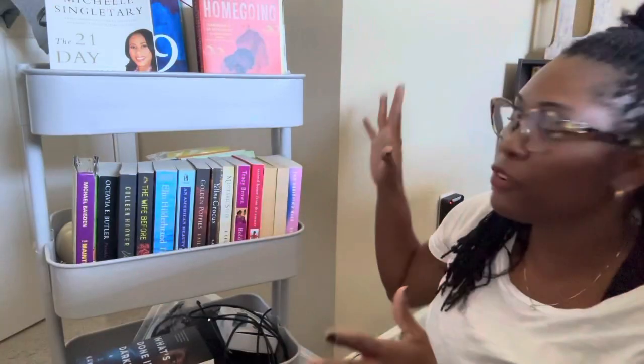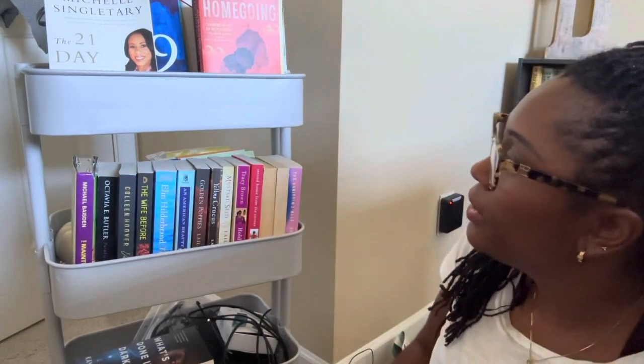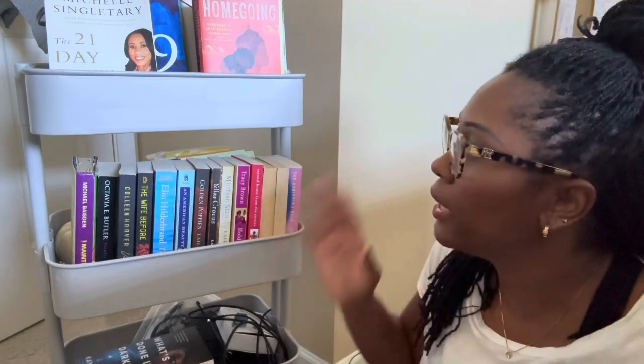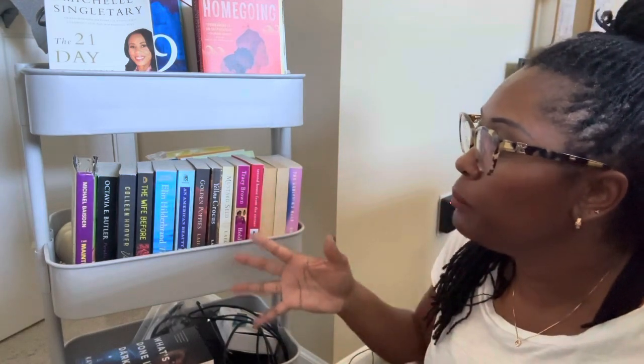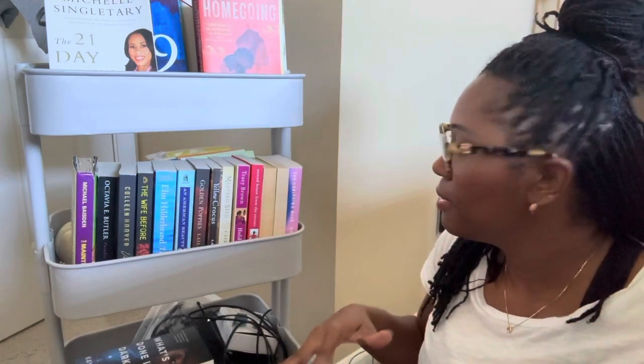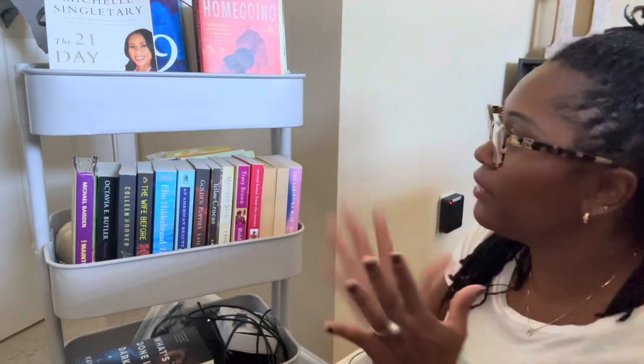Okay, so now here is my book cart. I need to figure out what I'm gonna be doing with this as well. I don't know. I really don't know, but I think I wanna get everything off of this cart and moved onto the shelf and slowly move books here, or maybe as overflow. That's probably what I'll do just to keep it empty for now. I think that's what I'm gonna do.